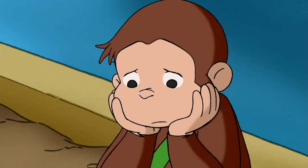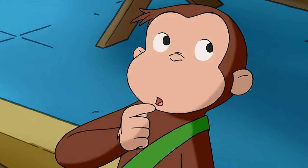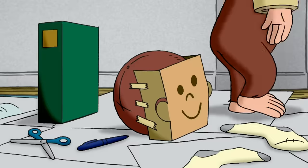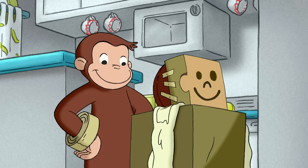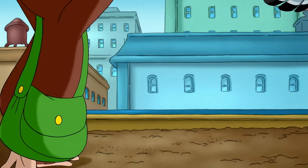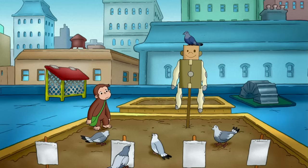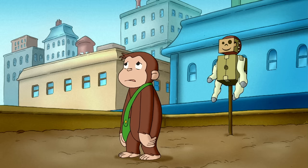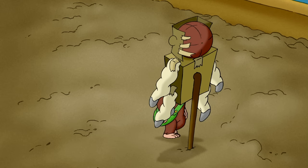George wished there were two of him. And then he remembered. Farmer Rankins protected his garden from the birds with a scarecrow. So George decided to make a scarecrow too. Scary. Maybe the birds were only scared away when something was moving.